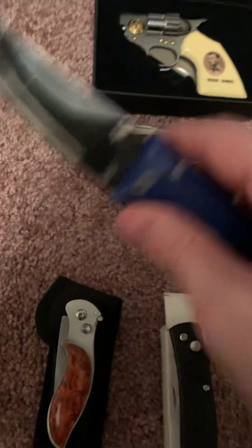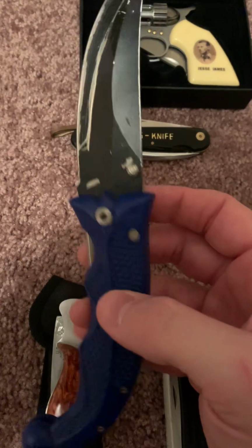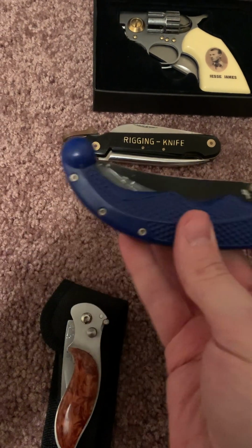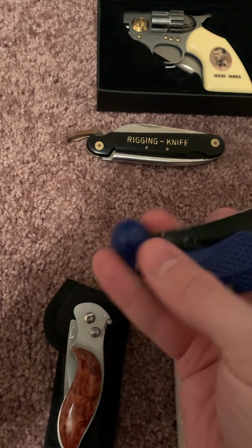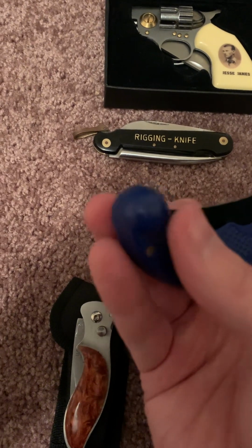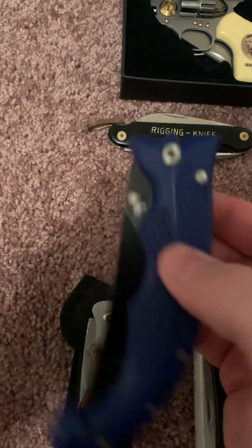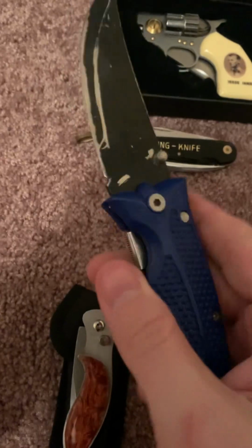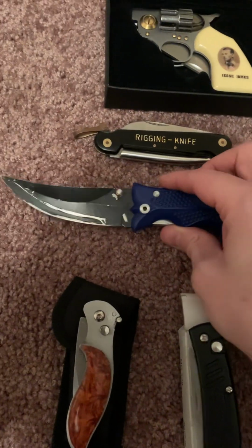And for $7 I found this unique looking cheapo knife from China. I usually don't buy really cheap knives like this, but I like the shape of the handle here. I thought that was interesting, with this little ball at the bottom. I don't know, I liked the way that looked. It's kind of unique. It's a liner lock, and it was only $7, so I thought, why not?